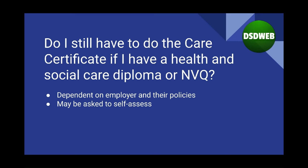So do I still have to do the care certificate if I have a health and social care diploma or NVQ? This will depend on your employer and their policy on induction and training. However, very often the assessment criteria for an NVQ can be mapped to the care certificate. Your employer will need to satisfy themselves that you are competent in all of the care certificate standards and may require you to go through the care certificate self-assessment tool to identify any gaps in your knowledge.